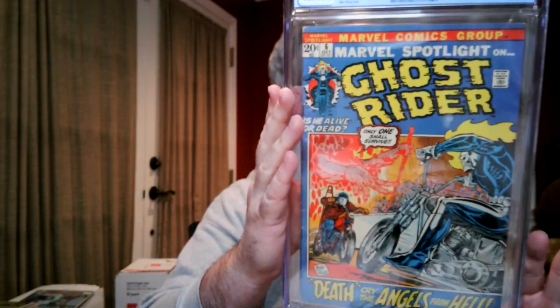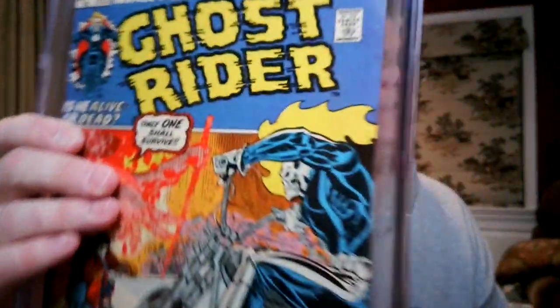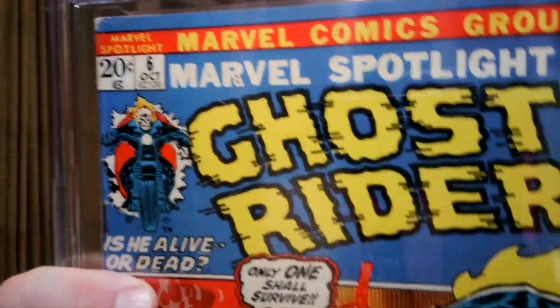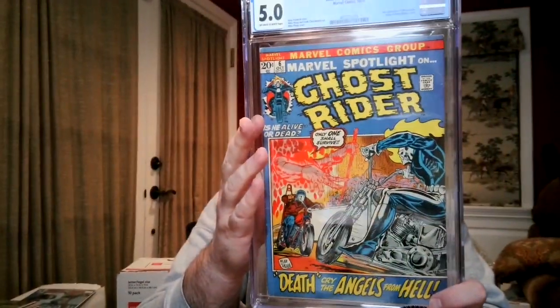This is from 1972. It's Marvel Spotlight 6, second appearance of Ghost Rider. Most of the books from this era, from '72, 20 centers are picture frames. Those are too early to have the Marvel value stamps. So picture frames, you don't have to worry. It's just a handful of the late 20 centers that could have Marvel value stamps. Almost all of the Marvel value stamps are in 25-cent books.